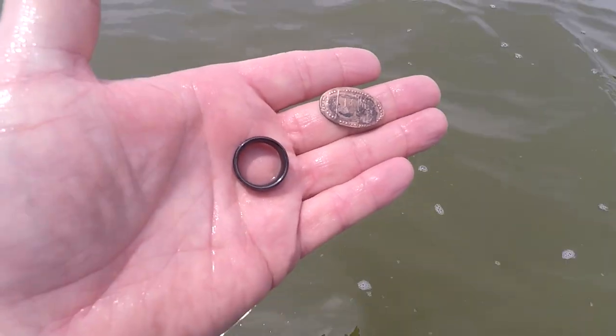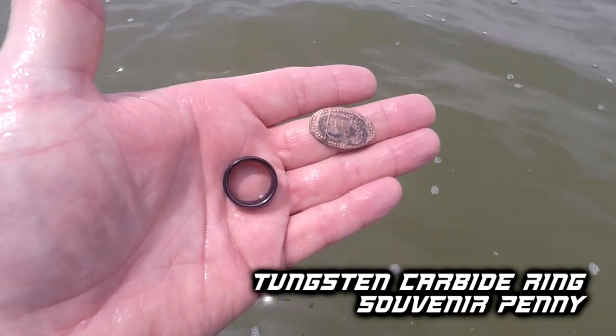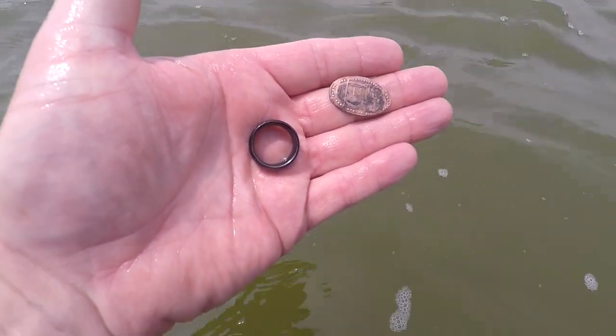I was getting two signals from 66 to 72 and jumping all around and got a double whammy with one scoop. Check that out. It's going to be a tungsten ring and kind of one of those souvenir things. All right, let's keep swinging and let's see what else we can get.